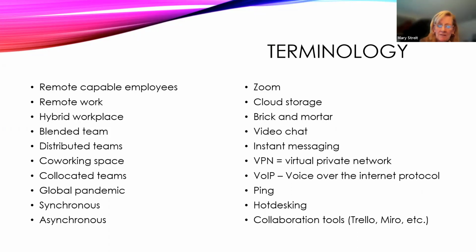Distributed teams. Does anybody know what that means? You ever heard that term? It's okay if you haven't heard that before. I'm trying to see if I'm seeing everyone on the screen. I don't think I'm seeing everyone.